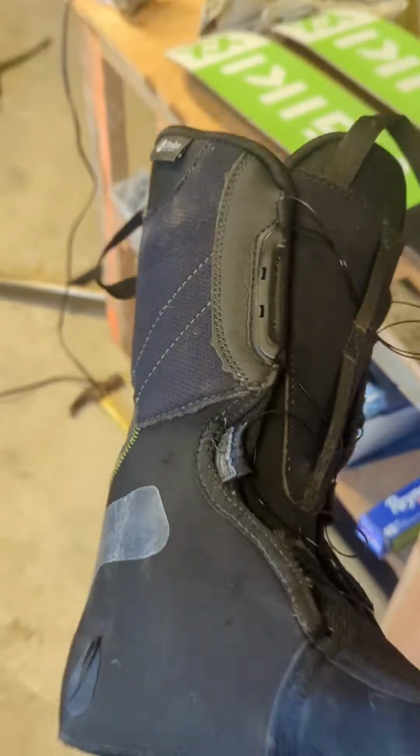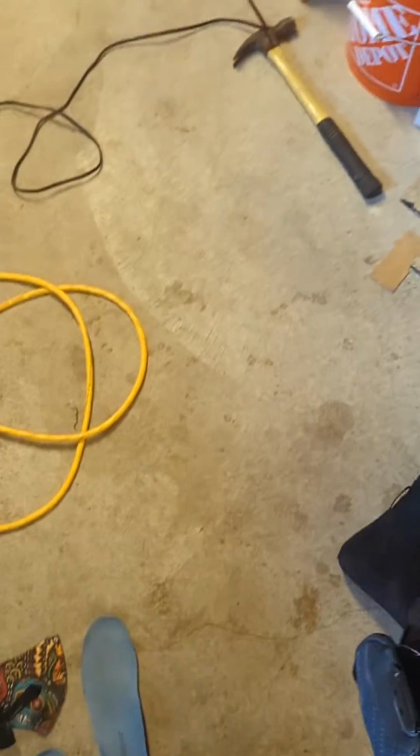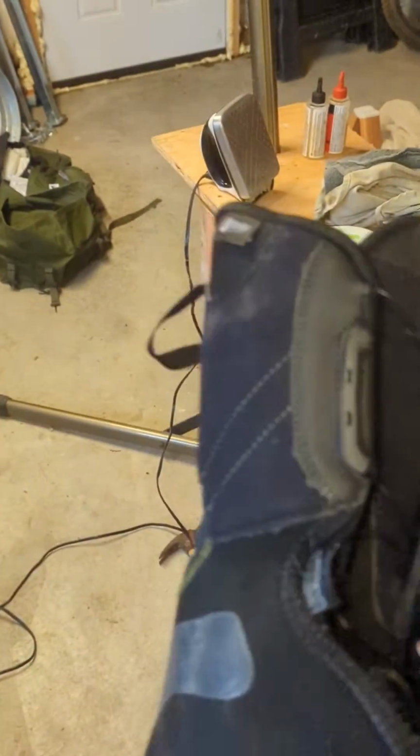It also has a boa, so you can tighten it. Not necessarily sold on that, but this overall is a quality liner. It's one of the few liners that I have not immediately gone to Intuition, although, spoiler alert, you can see that I'm running Intuition tour wraps and everything.